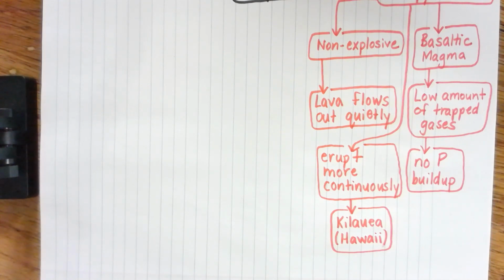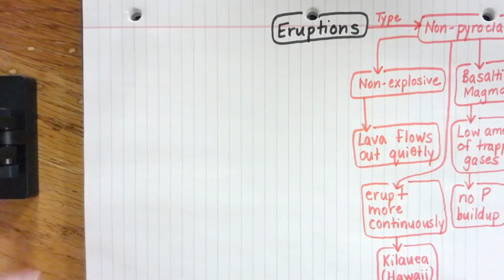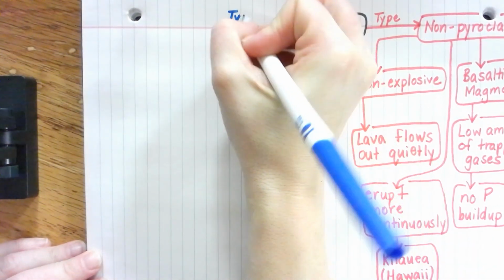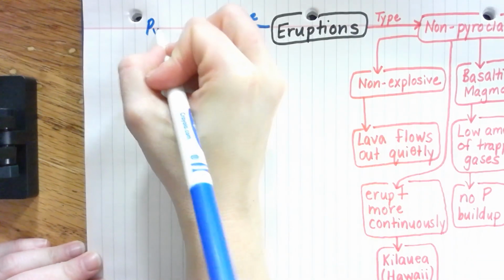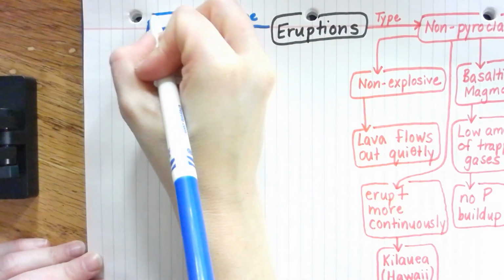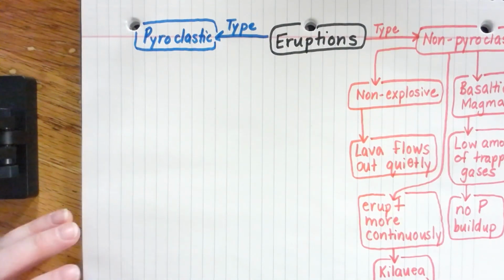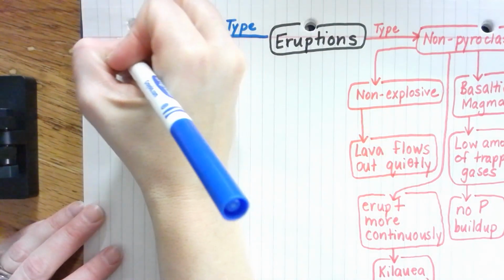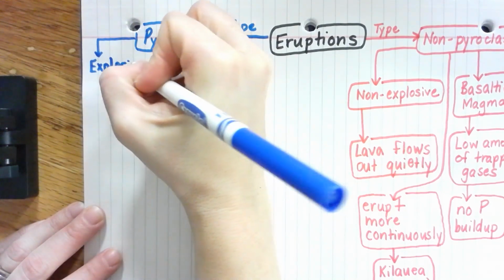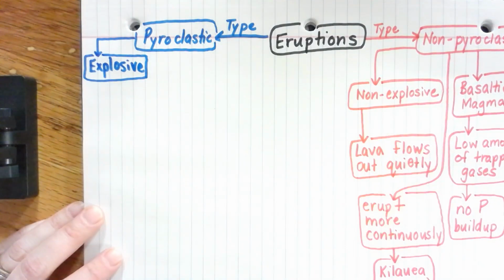Now let's move the notebook over and learn about the pyroclastic eruptions. So back to the top, and we're going to the other side. The other type of eruptions are pyroclastic. Again, the first part of that word pyro we typically associate with somebody who likes explosions and fire, so it makes sense then that this is the explosive kind of eruption, so we'll put that over here. The second part of that word actually means rock pieces. Clastic means rock pieces. So we are exploding pieces of magma or pieces of rock out of the volcano.